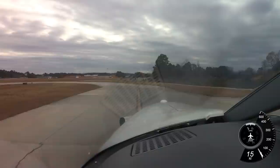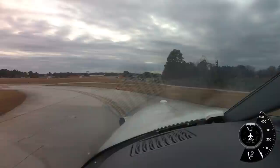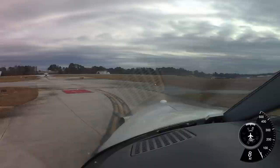Frequency change approved for 126.9. And the runway we'll be taking off is 3 right, which is right on the other side of this runway. We'll hold short right here. The hold short lines.